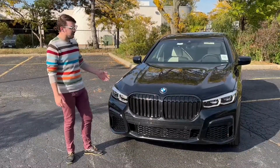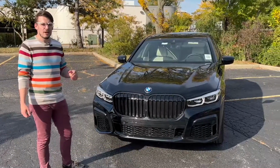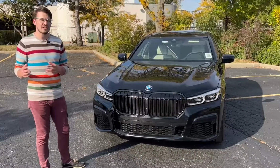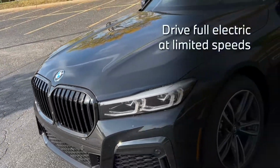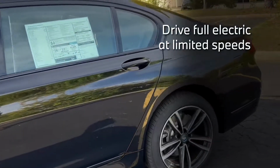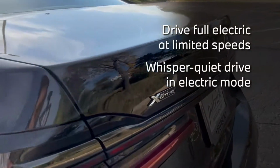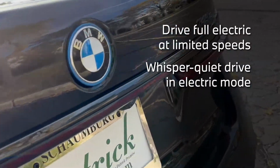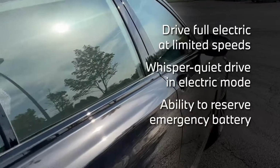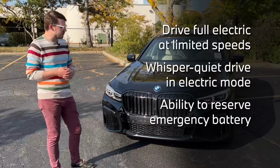On to this particular car, as I mentioned before, this is the hybrid version of our 7 Series executive sedan. We'll go over some charging details later, but some of the things that separate this from your standard 7 Series are the ability to drive at limited speeds, fully electric, so you get about 30 miles of range. If you're going around town to get a sandwich, maybe fill up the tank, it's a really convenient option. And when you're cruising in things like parking lots, it's a whisper quiet drive, especially on this particular car, and it's really nice. You also have the ability to reserve some battery. If you're somewhere unfamiliar, you can keep some charge, and that can help you out in a pinch as well.